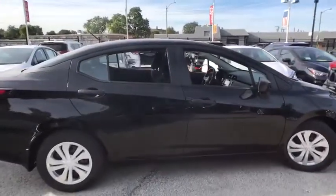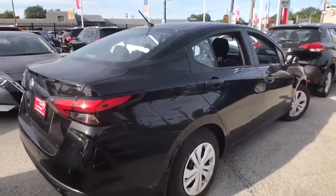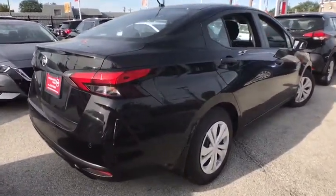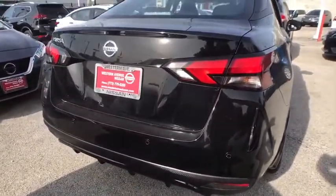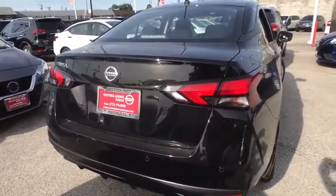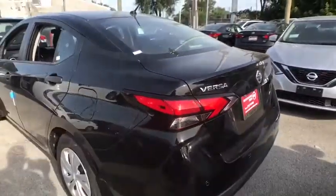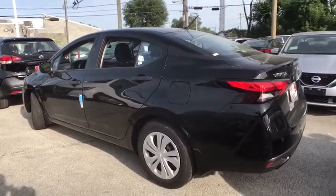Here are some of this vehicle's great options: traction control, dual airbags, power steering, trip computer, electronic stability control, rear window defroster, power windows, carpeted floor mats, brake assist, panic alarm, remote keyless entry, tachometer, cloth seat trim, front bucket seats, front reading lamps, tilt steering wheel, driver vanity mirror, passenger vanity mirror, splash guards.